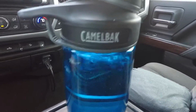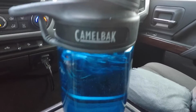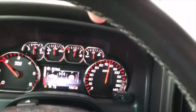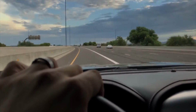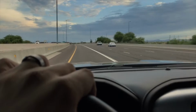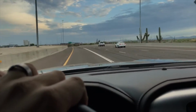Basically, for the last 30,000 miles, I've had to cram a raincoat underneath my center console here because it gets really out of control as far as vibration goes. Just resting your arm on it, you know, it's pretty bad. I will be dropping the truck off at the dealership later on today, and we will see how this goes.